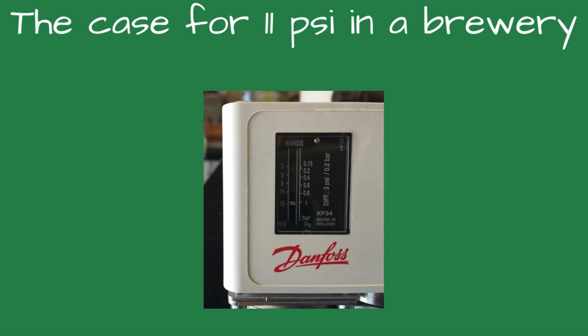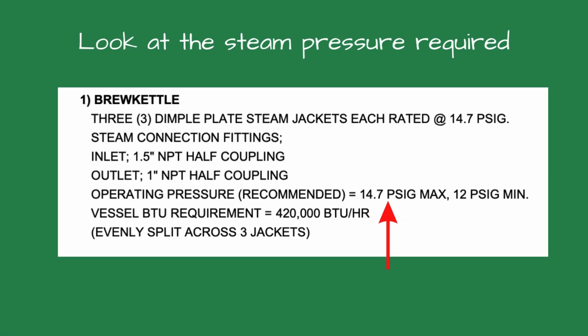The case for 11 psi in a brewery. Looking over the drawings for the new brewery, I saw the steam requirements for the brew kettle, hot liquor tank, and mash vessel, and my muscles tightened. It happens every time. The people who sell the brewing equipment stipulate a steam pressure as close to 15 psi as possible. In this case, they wanted 14.7 psi to the equipment. "You can't run the boiler that high," I yelled. My dog Bailey looked at me like I was crazy.